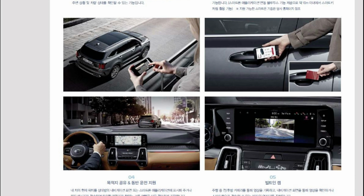Another feature that I haven't seen before on a Kia is this thing where you could broadcast where your car is going, so the car behind you or another Sorento could follow you, right? They could track where you are. I guess this is good if you're going on ski trips or whatnot, right? I mean, if you lost the guy you're following, you could see, oh, there he is, right? I'm not sure how useful that would be.